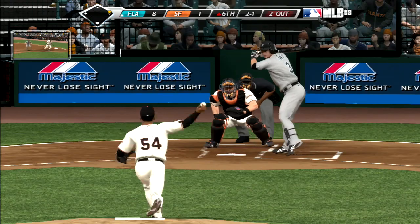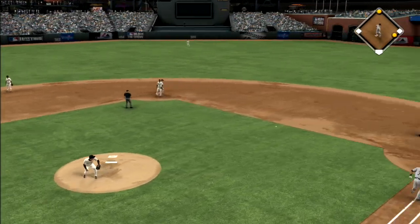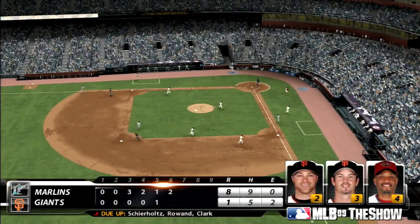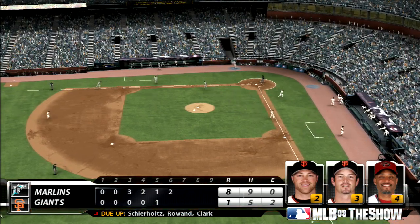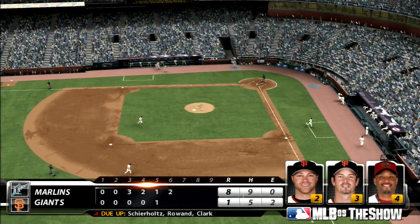The 2-1. Fastball swung on and hit on the ground to third. Throw over to Clark at first will be in time, and the inning is over. So it's 2 runs on 2 hits, no errors, and a runner left. 2, 3, and 4 due up in the home half of the 6th. The Marlins on top, 8-1.